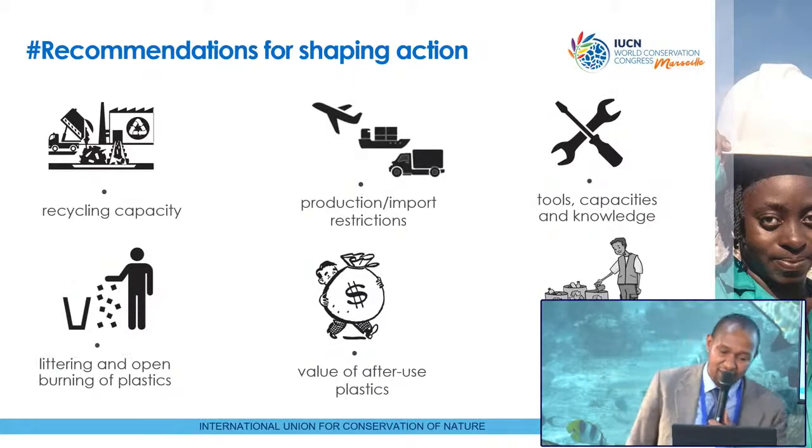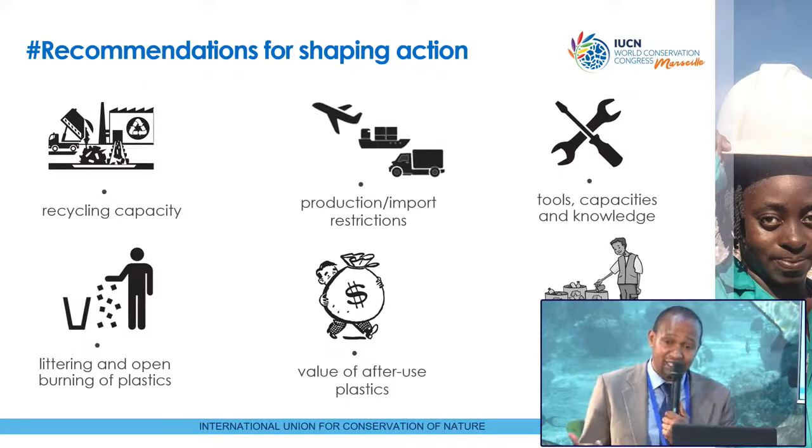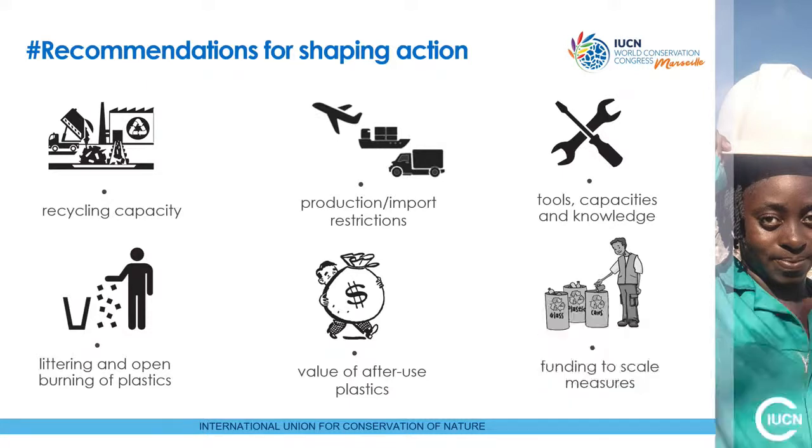So definitely the power that we have here of encouraging your countries to really clamp down on a lot of importation of plastics that we know cannot be recycled, and African countries don't have the capacity to recycle. I think that's something very powerful to pursue. So I leave you with a few recommendations around recycling, for example, reducing importation or production of plastics that we really can't recycle in our countries.